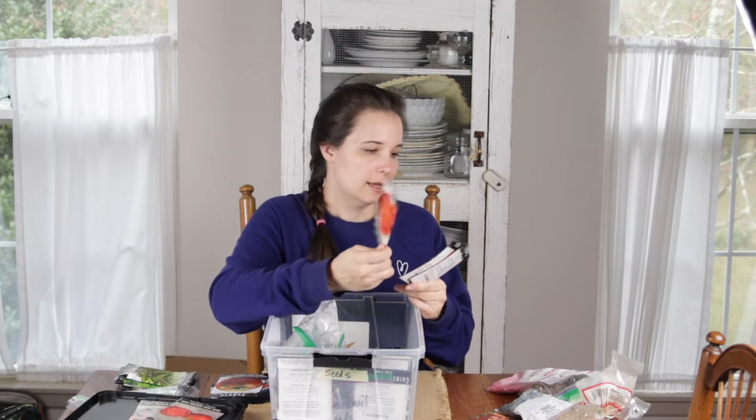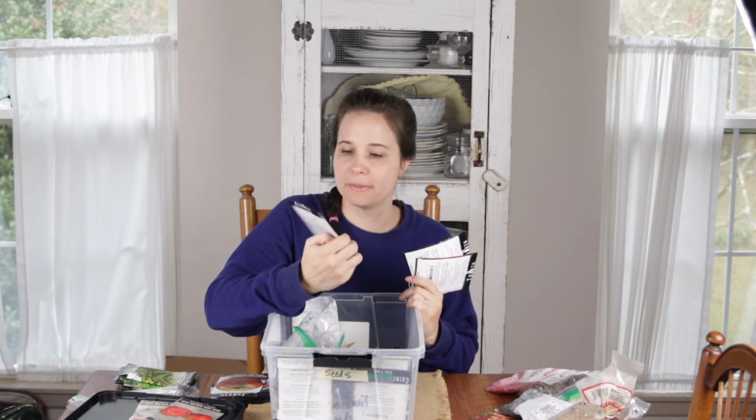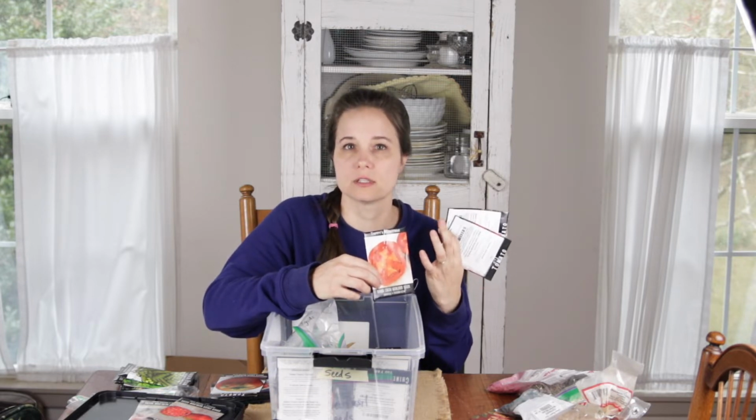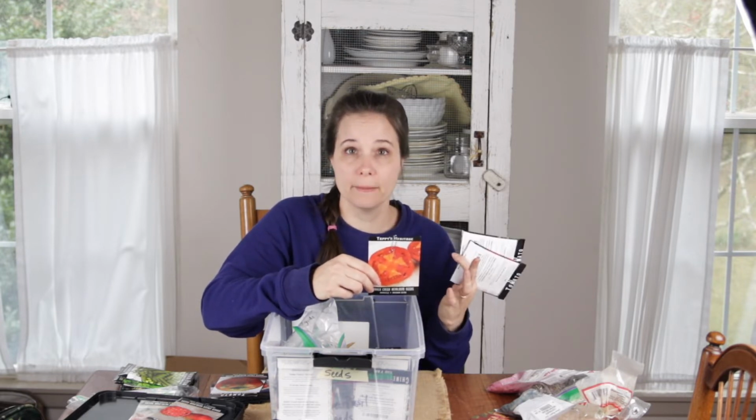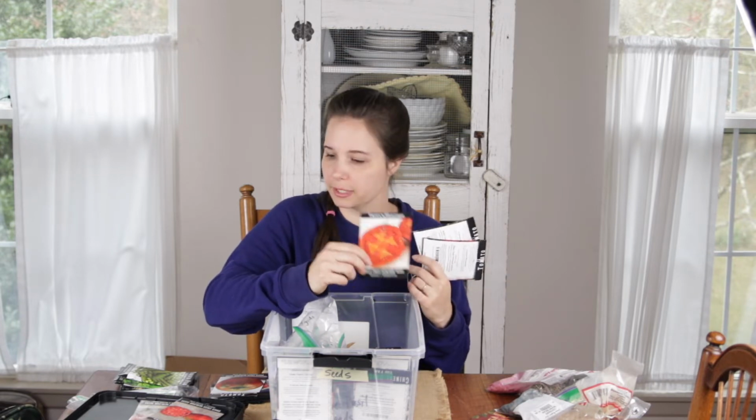Beefsteak. Tappy's Heritage was my favorite red tomato that I grew last year. They tasted really good. I like more of a tart tomato taste, not necessarily a sweeter one. These to me had a perfect tomato flavor. They grew well, and they didn't crack that bad. So these were my favorite that I grew last year, actually.